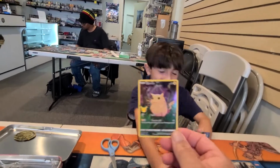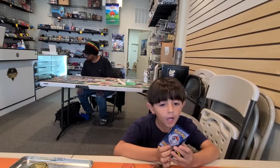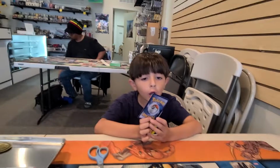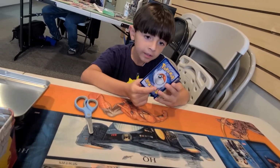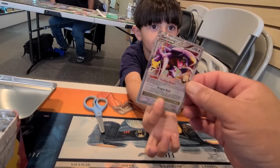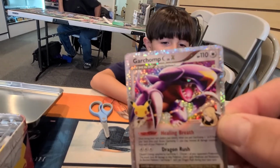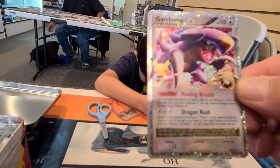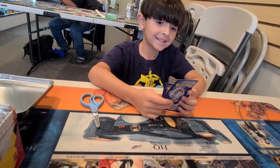Okay, here we go. We got another Pikachu. Oh, and we got Garchomp. Garchomp X. Oh my God, Garchomp, look at that. The X Garchomp. Full art, look at that. Oh, yeah, Garchomp. He's a nice one. 25th anniversary.